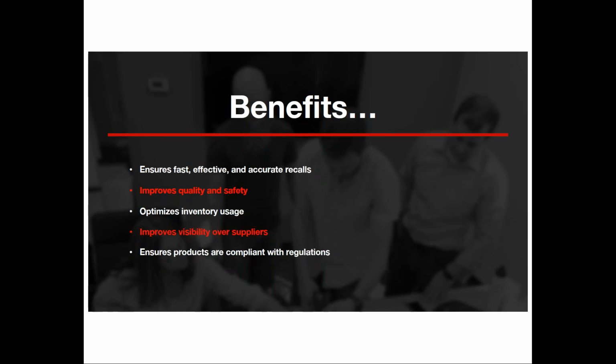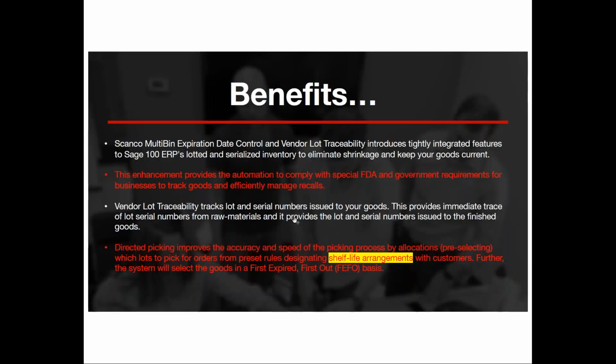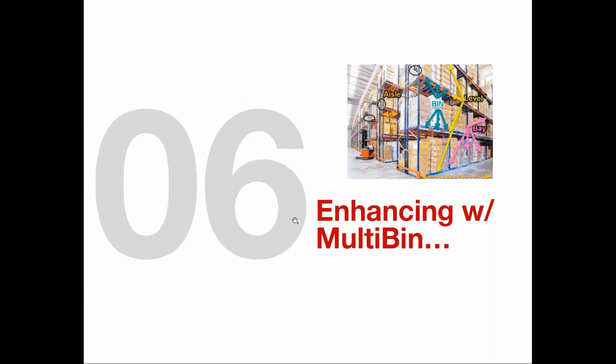And then also it goes back to them being compliant with whatever regulations are out there within your particular industry. There are unique regulations within the food, the beverage, and the medical industry specifically. So let me go back one. Where does multi-bin come into play?